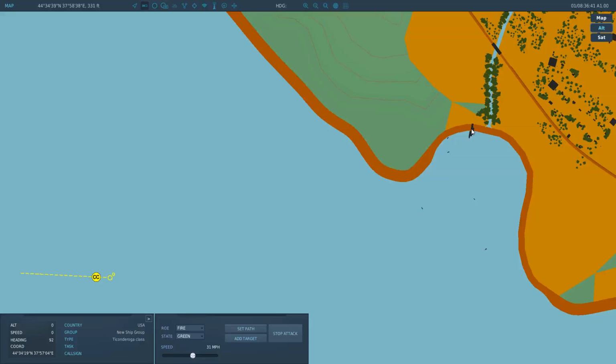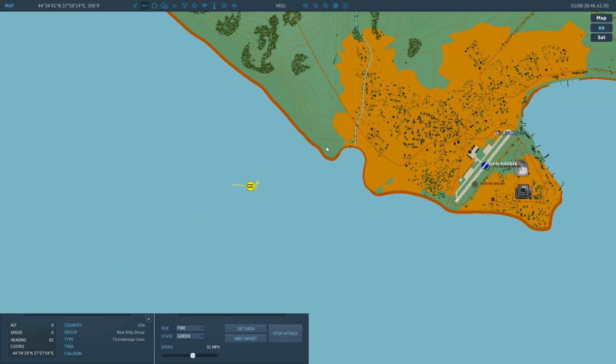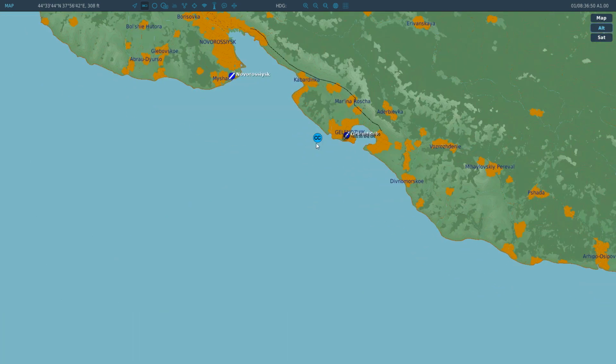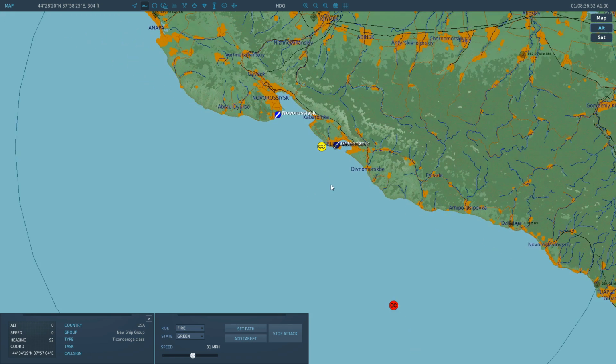Now, like I said, this may not work very well because I can't get them out of green. So they're basically going to just hug each other and be friends rather than fighting each other. But what we've got here is the American cruiser CG-60, as we believe it is, and we've got the Moskva down here. Which one's going to win? I think the Moskva. It's got much bigger missiles, but we'll see.